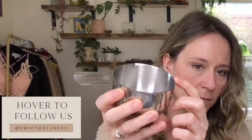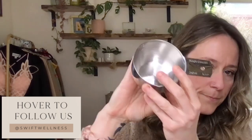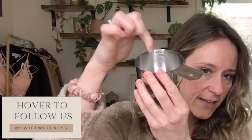You can see if I can get the light to hit it just right, you can also see the lines there. They are marked on the inside, so you don't have to eyeball it. You can see it on the inside. So you could just use one of these for a few different things if you're using dry ingredients and the like.